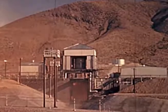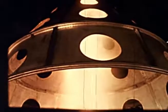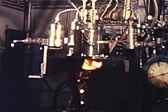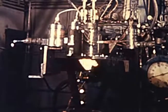For example, the Apollo service module main engine must ignite, burn for a few minutes, shut down, and reignite several times on a mission, while the engines of attitude control systems must be able to fire in pulses lasting only a few milliseconds, and do this thousands of times during a mission.